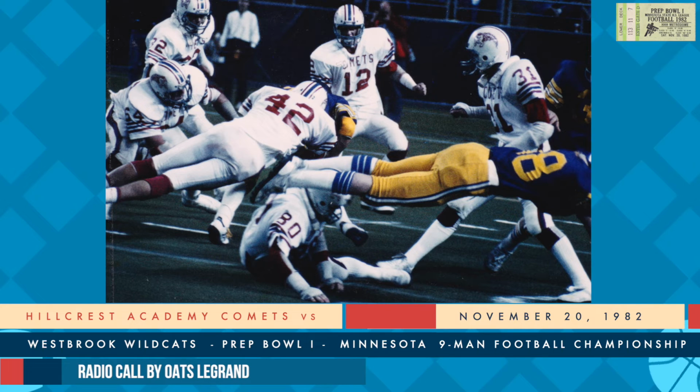And Hillcrest looking for a punter, and here comes Erickson in. Hillcrest forced to take a timeout. They trail Westbrook 20-0 in the third period with 5:28 remaining, and we'll be back in 30.